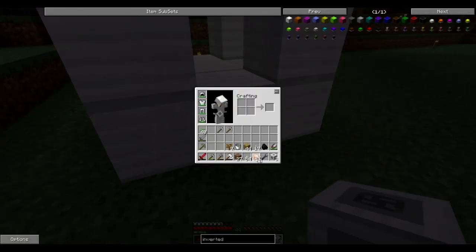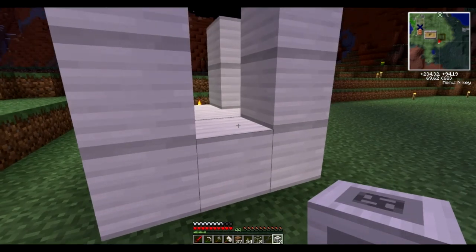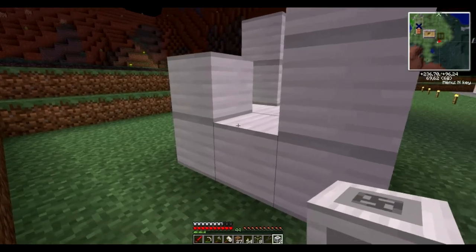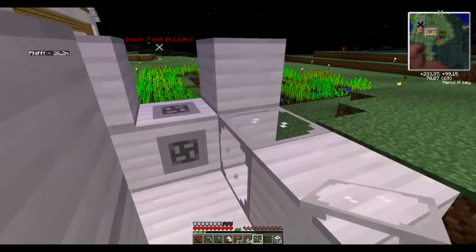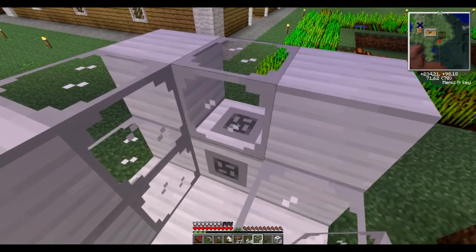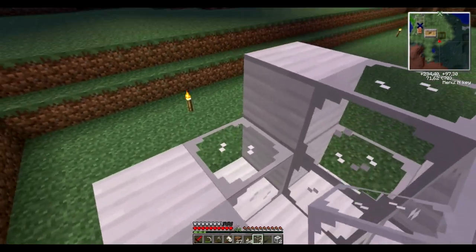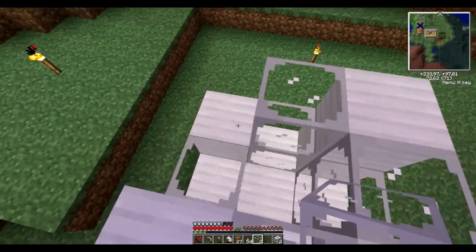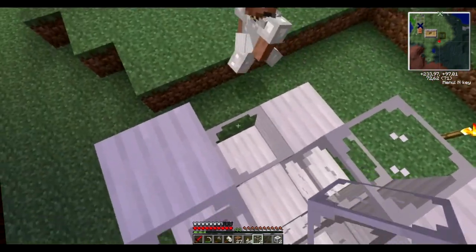I'll just put the output right here. And the glass on the other side. I have to remember that. I need to jump up to do this. So you have to get up here. Get up here. Give me some.